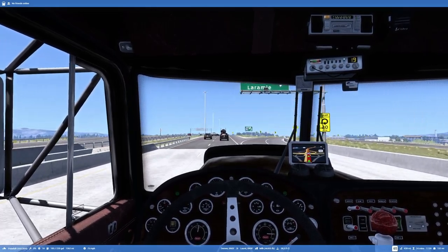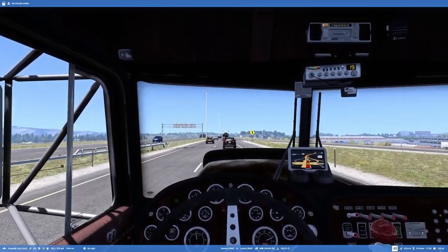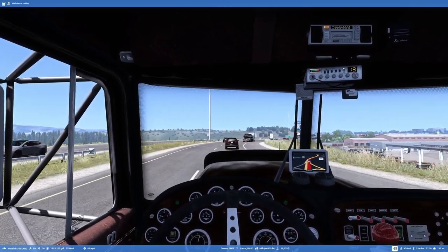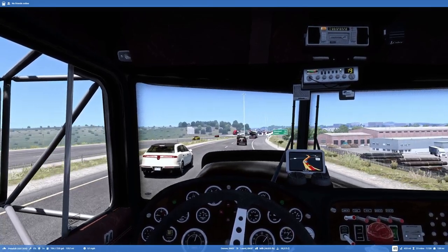Just realized we've been somewhat speeding a little bit. Not really. I mean, the guys up here are going a little slow. Yeah, they're going around 55, 60 for sure, even though speed limit is 65.